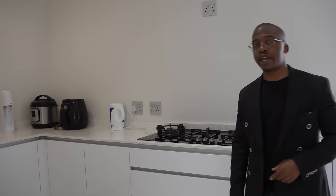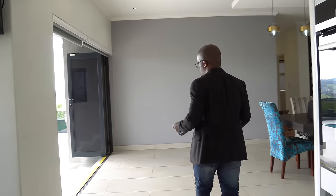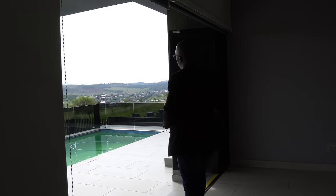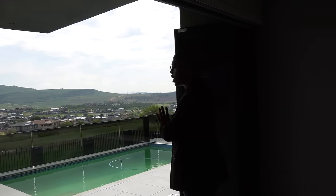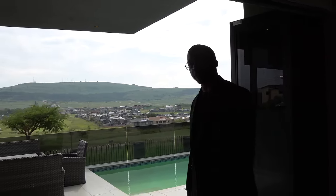Heading back towards you guys and leading you guys to the outdoor entertainment area. This is just outdoor and indoor living at its best. The seamless transition from the indoor to the outdoor is made possible by these beautiful stacked doors with this tint. So if the sun does start setting and you don't want that glare or that harsh sunlight coming in, you can easily close the space off.